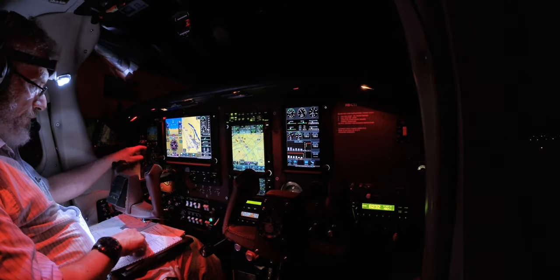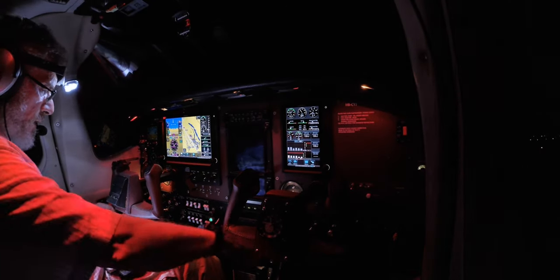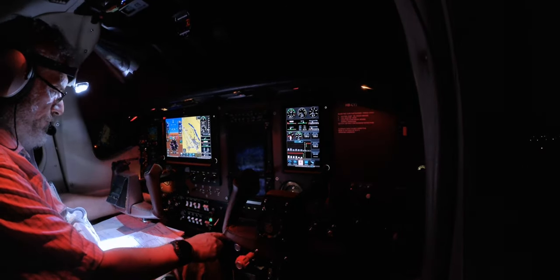View is off. Avionics master switch off. Ignition key off. Rotating beacon off. Panel off. Nav lights off. And battery master off. Fuel selector now on the right position. Parking brake is set for towing.